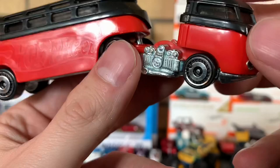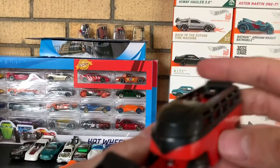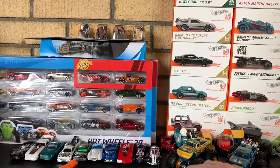Very good looking truck. I love these wheels too, these disc rims. So nice. See, they got the door on this side. No door on that side. See, that's just paying attention to detail. I love it when companies do that. So good job, Hot Wheels. All right, let's move on to the next one.